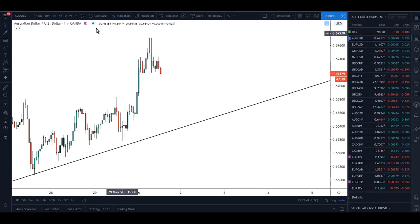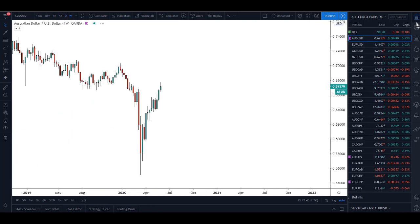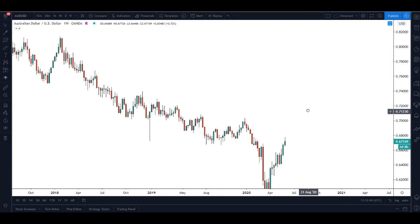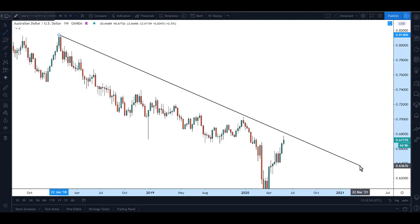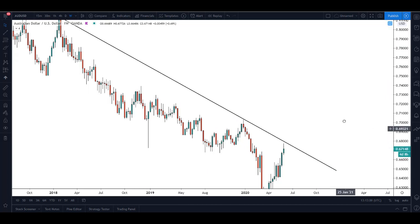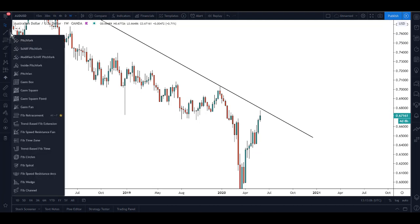Aussie dollar is in a great area actually to look for shorts. You can see Aussie dollar is in this big downtrend. Could join that trend line there, look. And look where we are, right at that trend line. We're in this area as well.